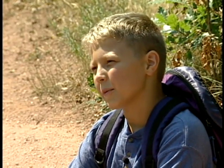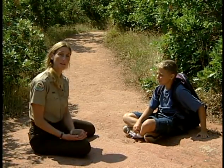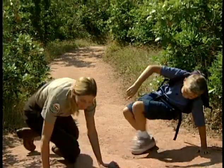Why are the rock formations slanted? I think there's a better place to answer that than right here. So what we'll do is we'll head down the trail a little bit to the Fountain Valley Overlook, and we'll talk about why the rock formations are slanted there, okay? Okay. Let's go.